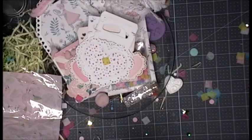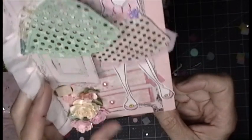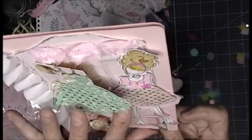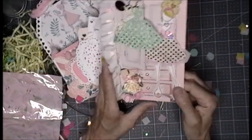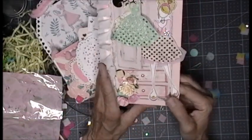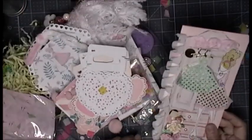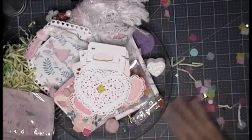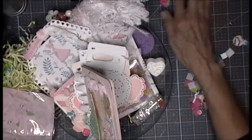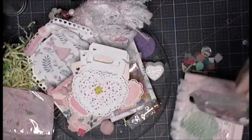Donna, just a little something to say thank you, friend. XOXO Wandy. And look at that. Love that. That's the same as that. And then she put a foil behind it. Really cool. Loving that she took the armoire and made it into a card. Love it. This is by far the cutest part of my day. Even all the funfetti on my desk, love it.